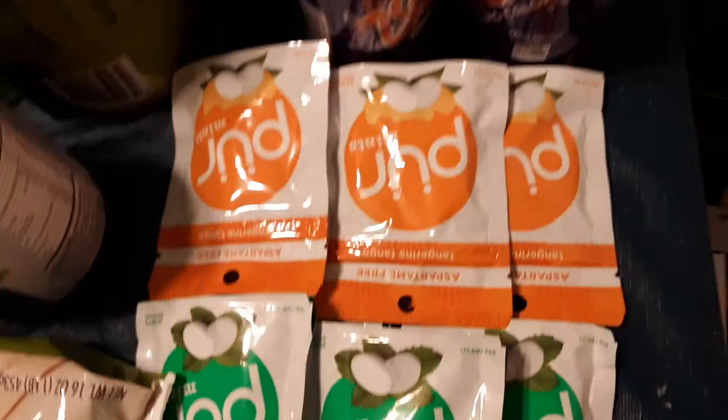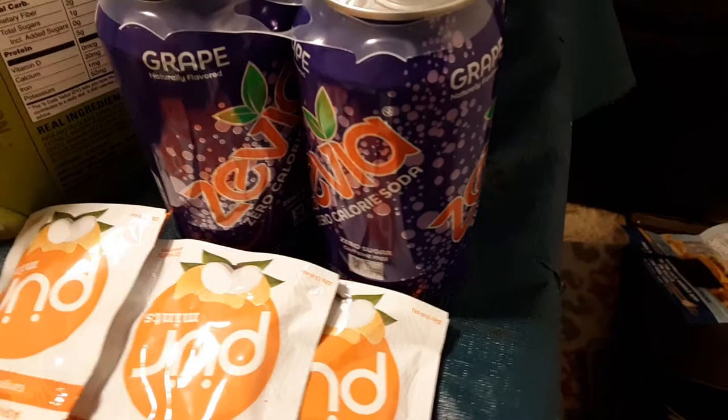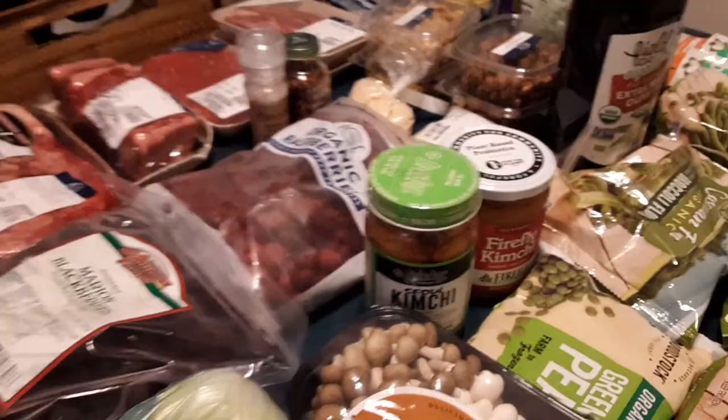And then all these, again, upside down, pure little mint things. Four different flavors, most of them minty, one of them orange at the bottom. And then we get some CB's peanuts, a whole bunch of small packages of them. And then some Zevia grape and black cherry. And this stuff has no sugar, by the way. It's actually zero carb. It's basically just carbonated water and flavoring. Anyway, pretty cheap. I think they put stevia in there maybe to sweeten it. I don't know. I'm not sure.